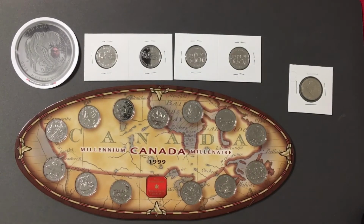October was correctly produced. As a result, these mules have the correct reverse on each coin, but the incorrect obverse that has no 25 cents under the effigy of the Queen. The mint worker completed his shift without realizing the error that he had made, not once, but twice. It was later when the mint noticed his errors, he was reassigned to other duties.